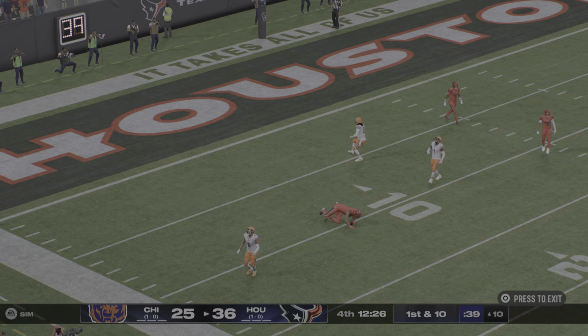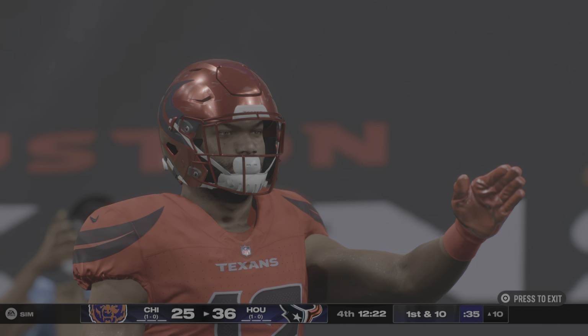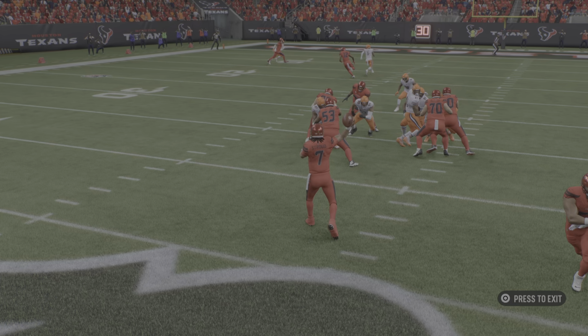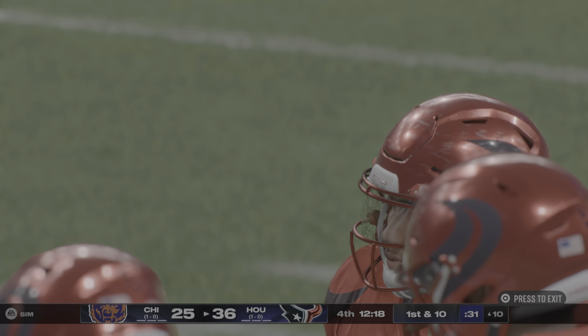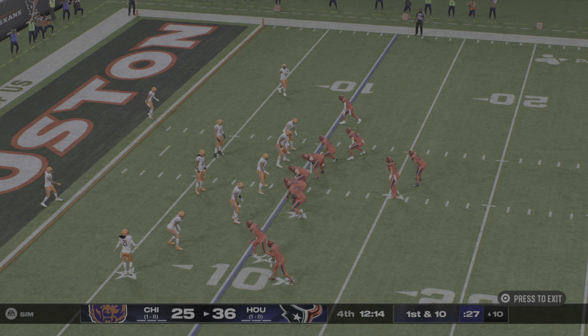Put the body on the line for his team. It's a gain of 22. And the Texans are going to have a 1st down. Nice to see that connection, that chemistry working between the two of them. All set up now for 1st and 10.